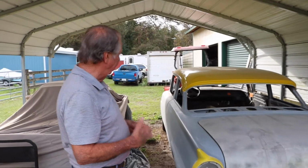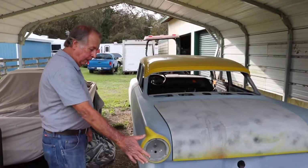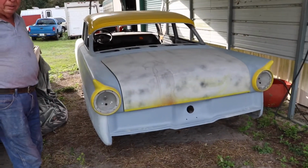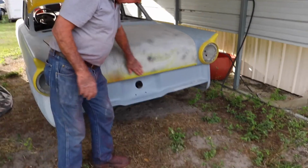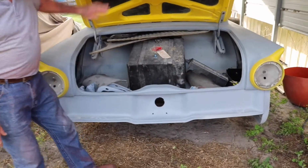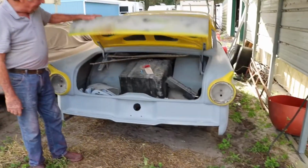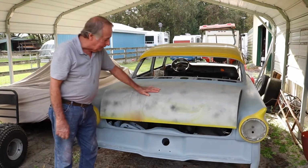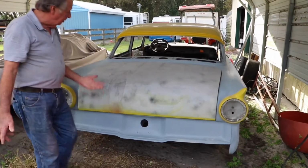Most people don't know it, but the 500, I think it was, I don't know how many inches longer it was, but it was quite a bit longer. This was like a business coupe. And you can see where he shaved this off the back. And in the trunk, you can see the tubs. This thing is ready. It would take a day to go around it and straighten some places up. But it's ready to paint.